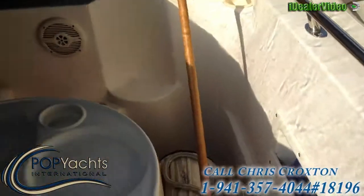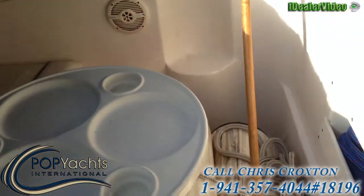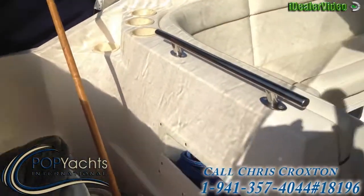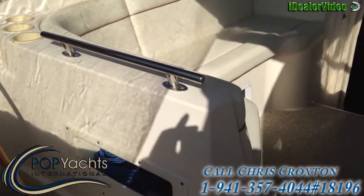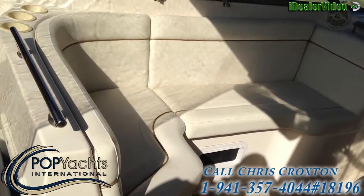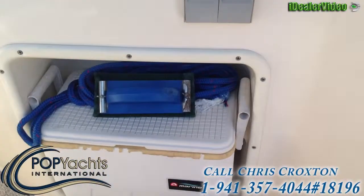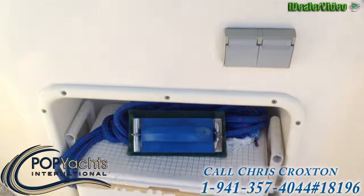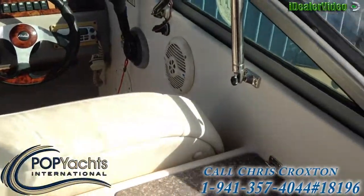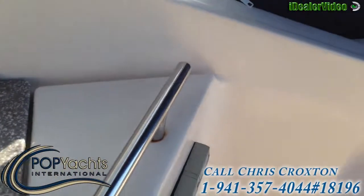We have the removable dinette right here, which I believe converts to a sun pad. Sony speakers all the way around, drink holders. This is a very cool curved settee to the port side. Plenty of bench seating there as well. And built-in cooler compartment, cockpit sink. Still in very nice condition.